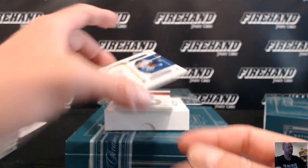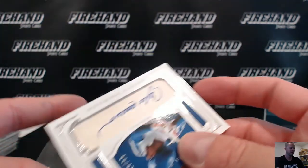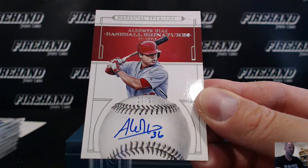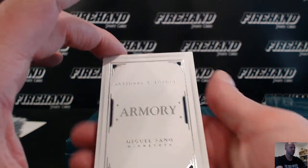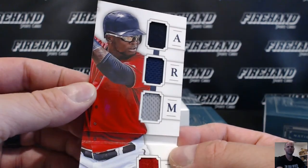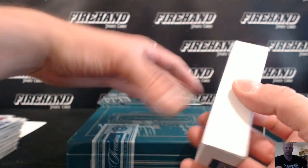Andre Dawson, 44 of 99, the Montreal Expos, goes to the Nationals. Robert, 924. Aledmys Diaz for the Cardinals, to 99. Cardboard Heroes. And Miguel Sano Armory, 39 of 99 for the Twins. All kinds of different stuff. Hat, shirt, pants, batting glove, bat, jersey, underwear, jock strap. 39 to 99. There you go. Twins, Sean, 24 to 79.